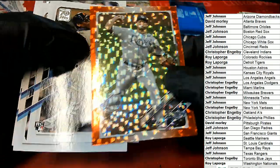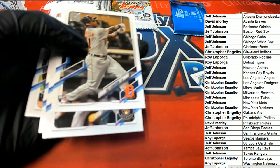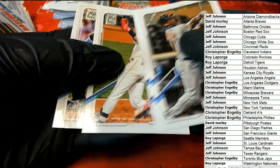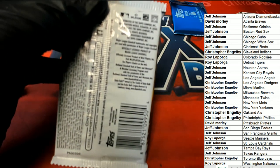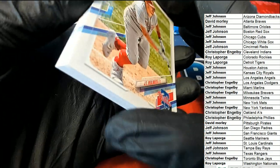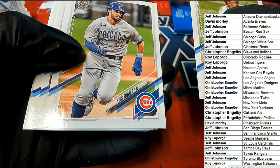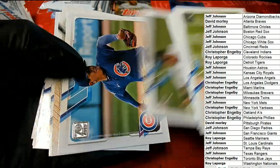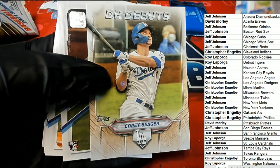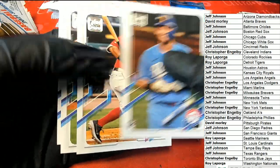All right. Tampa Bay owner Jeff J. Nice. Number 399 Rays. It's a fun thing to do. I love doing this. DH debuts. Wow. Nice Corey Seager insert. Sam Huff rookie.